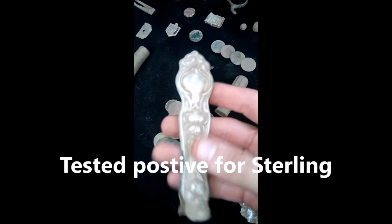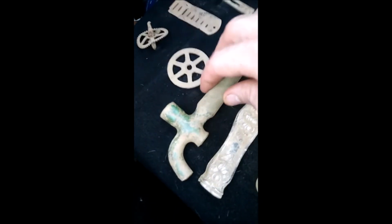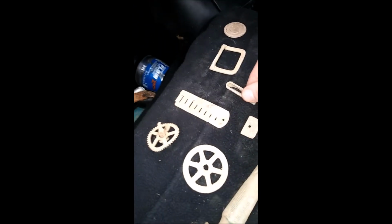That's nice. Move on to Mr. McLam here. He's got his first Model T valve stem cover. This looks like a hammer to a toy gun. That's exactly what it is. Some clad. Got this nice brush handle or mirror handle. We're almost certain this is silver as well. He's going to test it when he gets home. He got a barrel tap, a nice big hunk of brass, some clock parts, a full harmonica reed, and a nice reed off an organ of some kind.